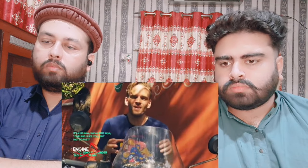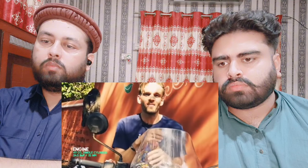I've ridden both the BS3 and the BS4 models of this bike. And what BS3 is, it's just the fuel emissions and the pollution standards in India.